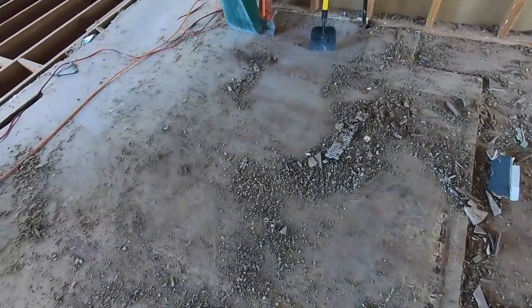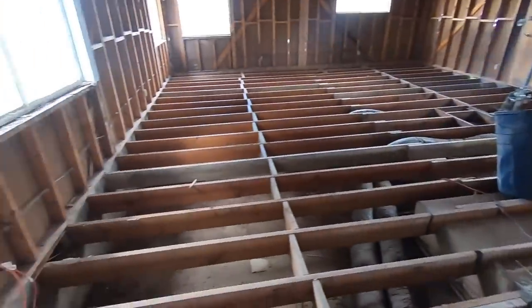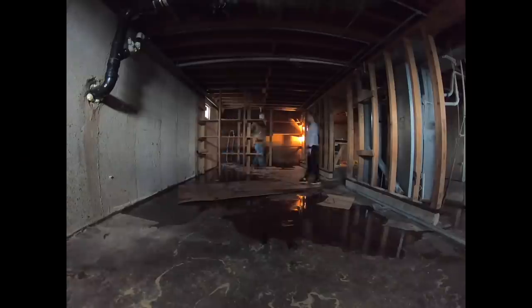And the tile is all the way up. A little bit of debris, but all the way up. I don't know if you guys have seen, all the floorboards are gone. All of this has got to go out of here.